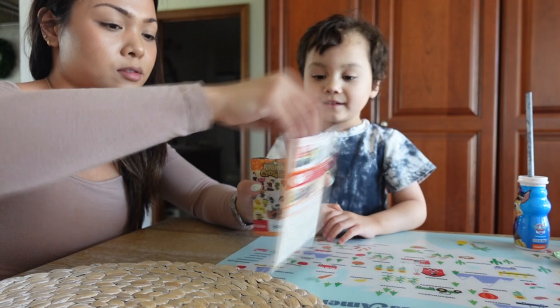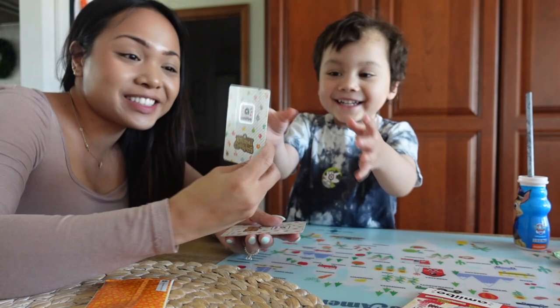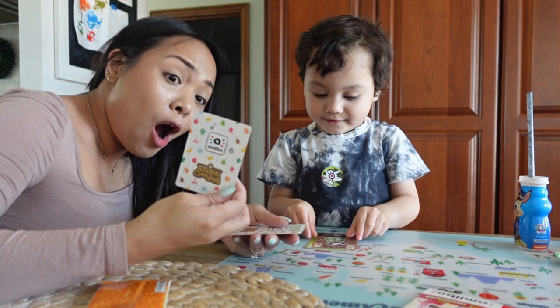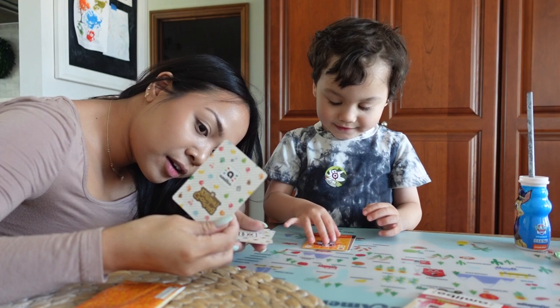Garbage. Okay. Ready? Ready. We got Jack! Jack from Halloween! A little penguin? He's a penguin. Cookie! She's so cute. I like her. This is a good one so far. Cookie. Okay. Flip is a cute little monkey.